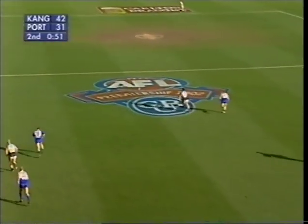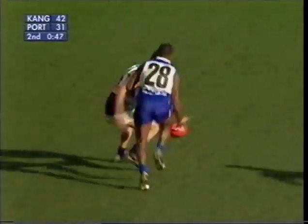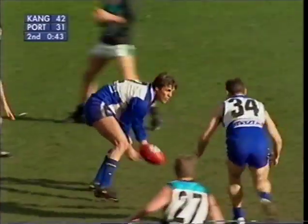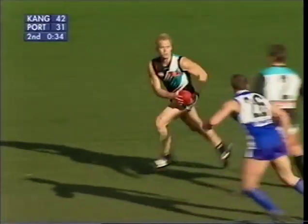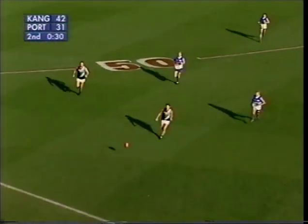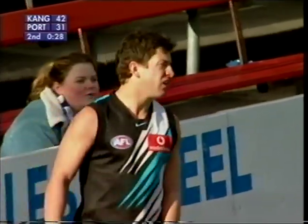Out of the congestion, here's a chance for the Kangaroos to win it forward. Beats Colbert the bounce. To the back, Wanganeen against Pickett. Pickett taps it out. Colbert to King. King to Robbins. Robbins a high kick inside the 50. Clayton against Kingsley. At ground level, here's Chad Corns working in the defensive 50. Puts it out in front of Carr to run onto, and he's happy enough to see it to the boundary line. 28 seconds remaining on the clock.